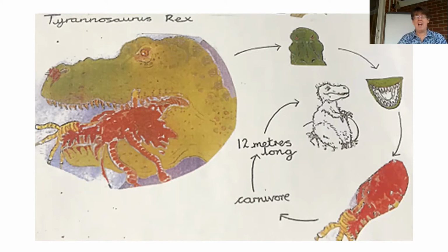Are we all ready? A T-Rex was a giant dinosaur. It used its huge nose for smelling other dinosaurs. It had strong jaws to crush other dinosaurs. It liked to eat meat and didn't eat plants. It was a carnivore. A Tyrannosaurus Rex was 12 meters long from nose to tail. A baby Tyrannosaurus Rex was fluffy when it hatched from its egg.